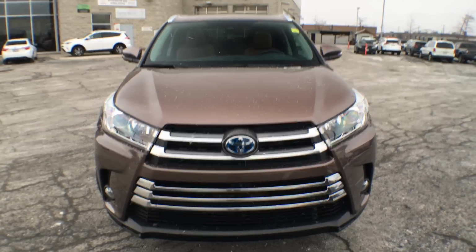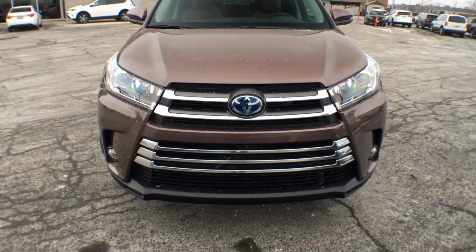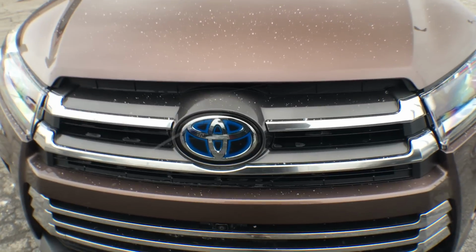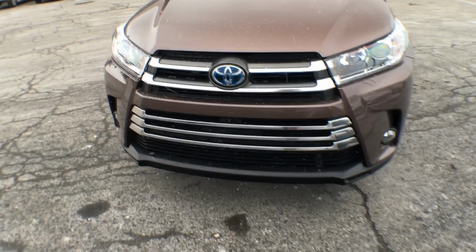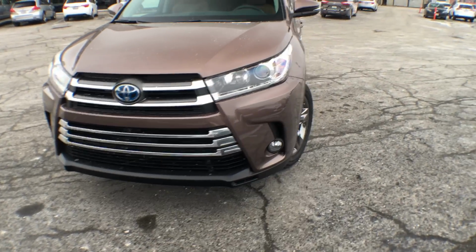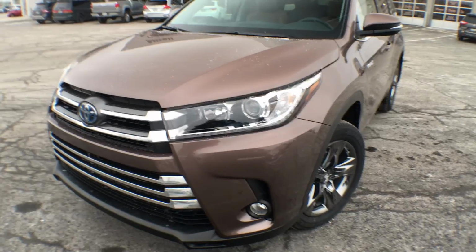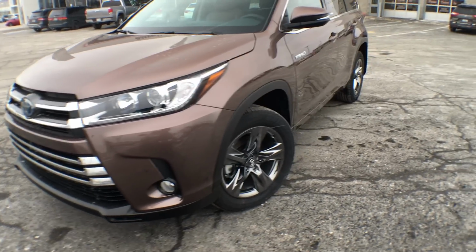Now, starting at the front here, we have this beautiful chrome accented grille. You of course have your blue Toyota emblem there, which does symbolize the fact that you're driving a hybrid. Our headlights are projector style halogen headlights. We also have LED daytime running lights, as well as integrated fog lights.